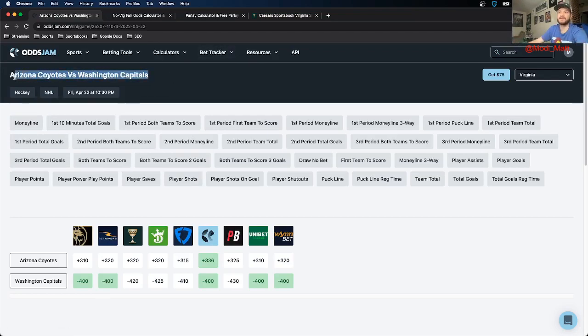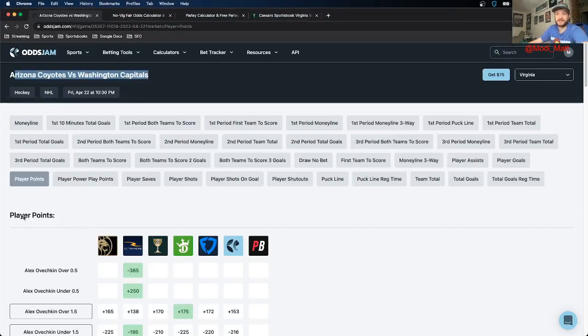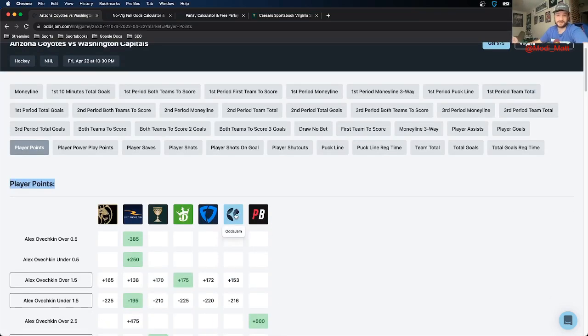So right now I have Arizona Coyotes versus Washington Capitals. And now all I need to do is find out what the no-vig odds are for them to score a point based on the OddsJam perfect line. Okay, so what I have up here is the stats for player points for this game. The first thing you need to understand is the OddsJam perfect line.